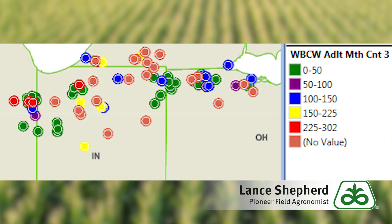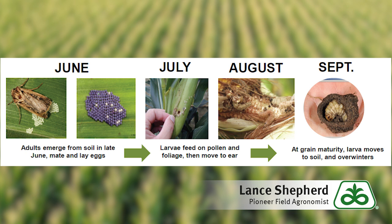On the flip side, if peak flights align with pollination or thereafter, we could see decreased grain yields and grain quality due to feeding. While we should not make this decision solely on moth flights, scouting for egg masses on the top side of the uppermost leaves will determine if the threshold has been met.